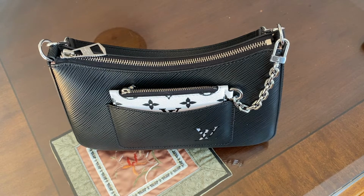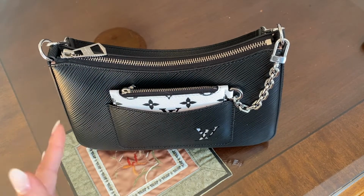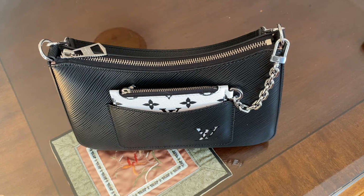I'm also going to be going over the different tax refund forms, because even though this is the only luxury item I purchased, believe it or not, different countries have different minimums. So in Spain, there's actually no minimum at all. So you could go to Zara, buy a pair of like $5 socks and still get a tax refund form. So I'm going to be going over that.